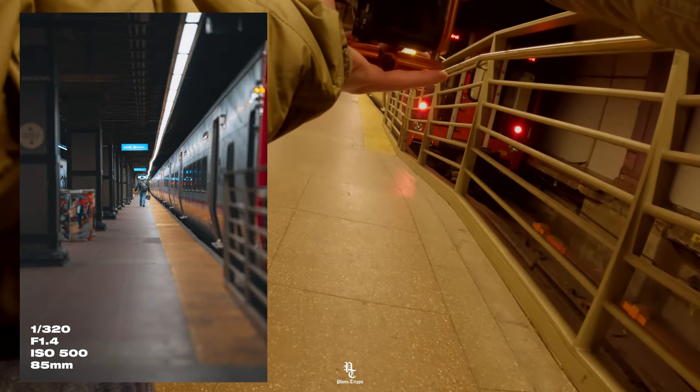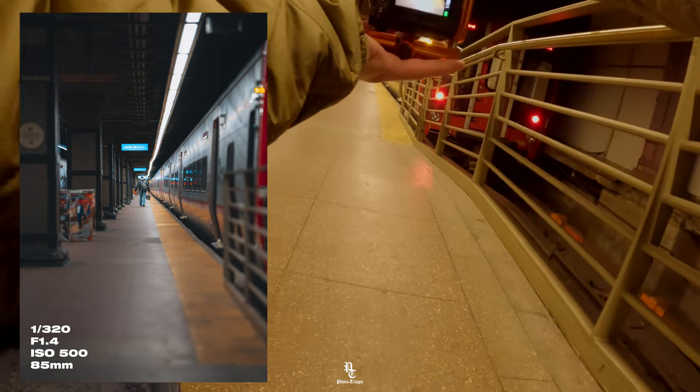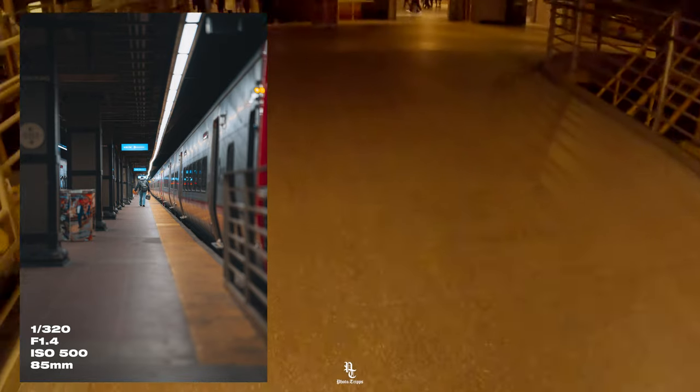Your attention, please. All luggage and cargo must be attended at all times. Any items left unattended.